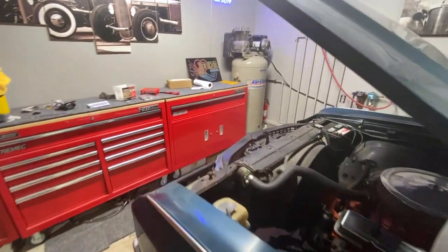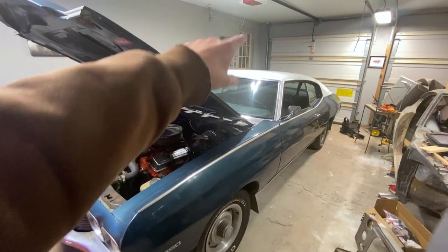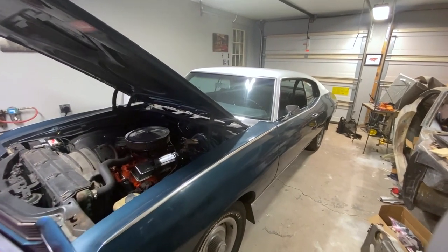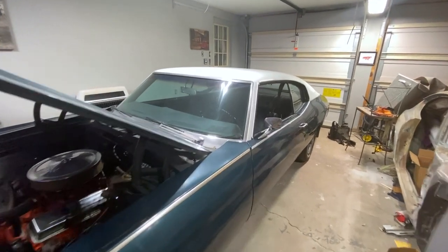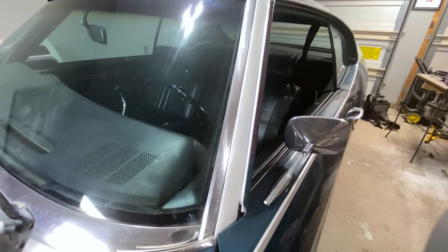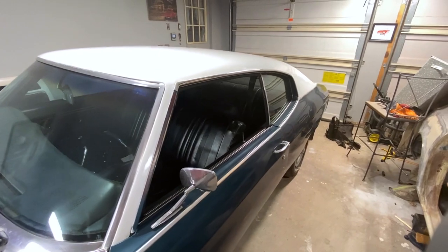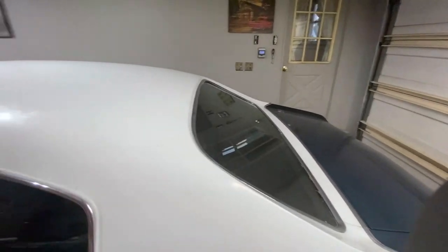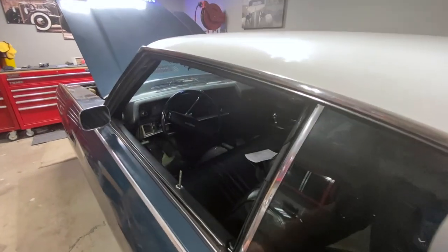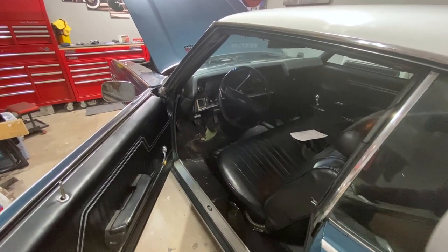Going over the original color of this car, it was a maroon with a black vinyl top, at least from the factory. Currently, obviously, it's some sort of blue slash green with a white painted top. The paint job obviously wasn't that good, but it is there, and I will be doing a detail video on this. So just to see what I'm working with and just to have a little bit of fun, because that's how I started out with the Camaro before I went, of course, crazy and restored the whole thing.